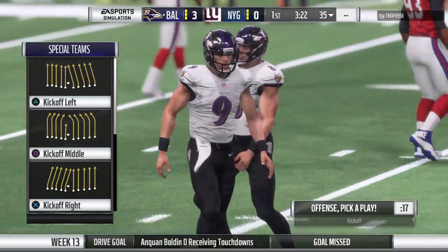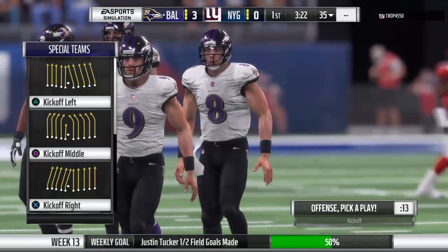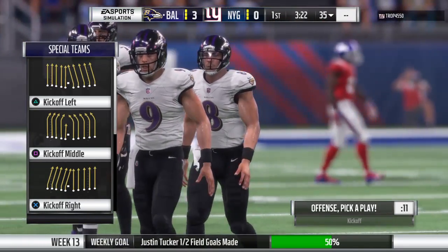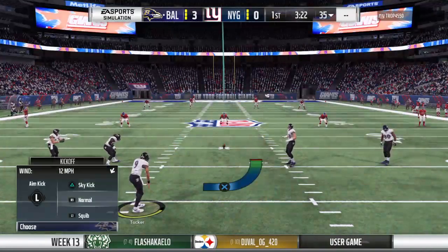So a good kick there, and they wrap up the drive by putting 3 on the board. And, you know, let's face it, you're not always going to come away with 6. Defenses in the NFL are just too good. But you've got to come away with something. And there, they get 3.